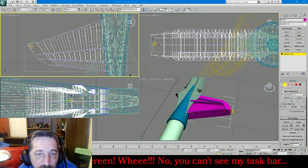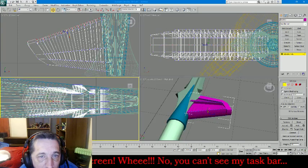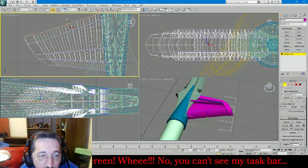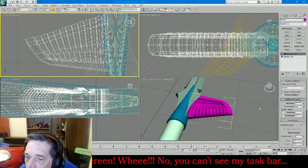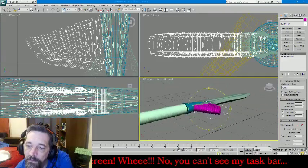We're going to select from here just so I can see. Okay, that's where it ends. So we're going to select all of these. And we're going to bring them down this way. Then we're going to bring them over. Make them a little bit wider this way. A little bit more that way. Yeah. Now we hit Mesh Smooth. And we have our basic wing shape, but it's not enough.